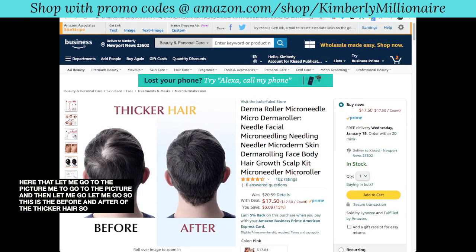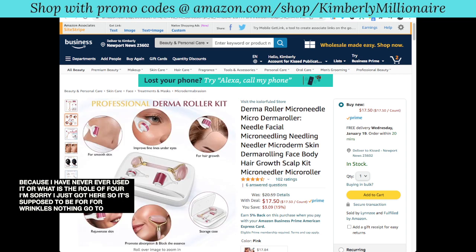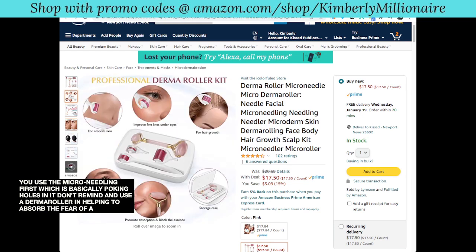So is this derma roller good for dark circles? I don't know, Vanessa, because I have never used it. I'm sorry, I just got here. So it's supposed to be for wrinkles, helping with the absorption. They're saying if you use the micro needling first, which is basically poking the holes in, and then you put your serum on and use the derma roller, it helps to absorb the serum into your skin, so then the serum can do what it's supposed to do, all depending on what serum you're using. So you poke holes in yourself first, and then you put the serum on and roll that in.